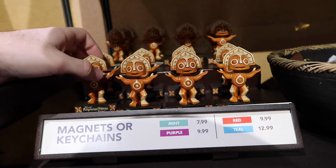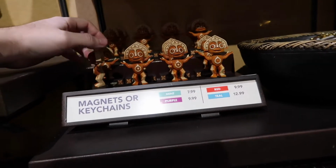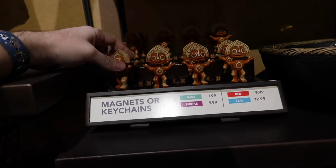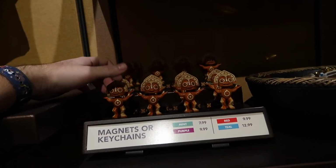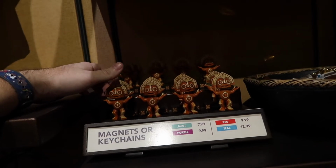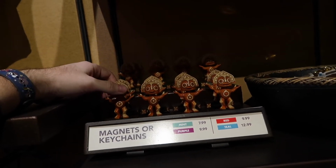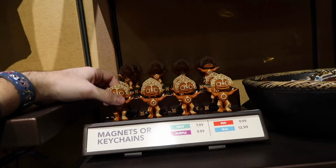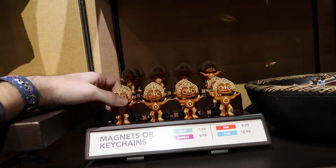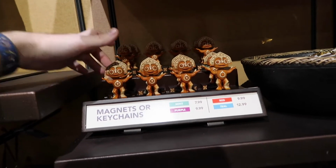Now, I bought this a while ago. Something to keep in mind, but I'm not sure if they maybe changed them, is the magnet when I bought this was super weak. So I went to put it on my refrigerator and it fell off and his head snapped off. So Maui decapitated. It was a sad day for me. But maybe I had a defective one, but just something to think about. Maybe put it on a very strong magnetic surface so Maui doesn't decapitate himself.